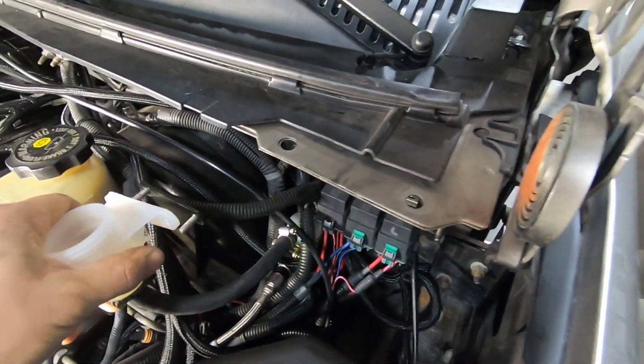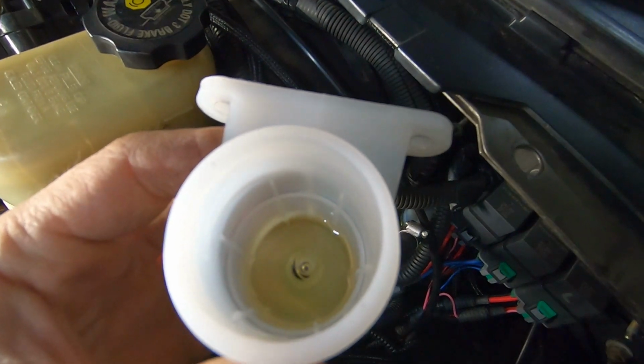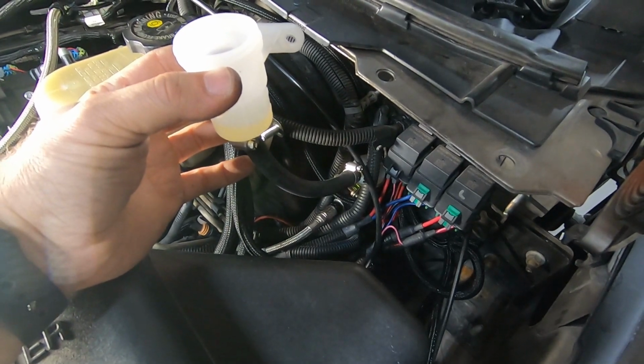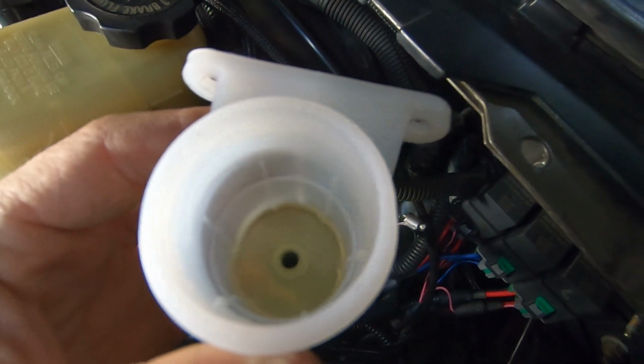And in doing so, it allows me to tip that upwards so that I can start draining that air out. You can see the bubbles there coming up into this reservoir now. We got that line straight so that there's no low points, and it'll just feed that fluid right down into the reservoir, or into the master cylinder rather, from the reservoir.